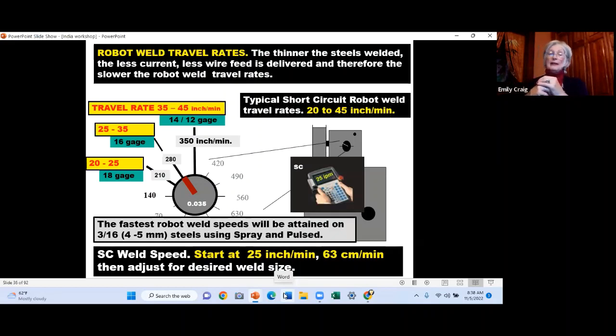Wire feeds determine travel rate. The thinner the part is, the lower the wire feed setting is, because we don't want to burn through. So if I'm welding 18 gauge with a 1 millimeter wire, I'm going to be at 20, 25 inches a minute. But if I really want fast welding speeds, it's better to weld 14 gauge or 12 gauge. If I'm in short circuit still, because I can't go past 12 o'clock, I'll probably be at around 35, 40 inches a minute. So 20 to 40 inches a minute is normal in sheet metal welds. Don't have to remember that. Just remember 25 to 35 inches a minute is a normal sheet metal weld.